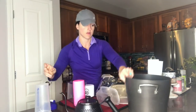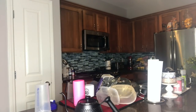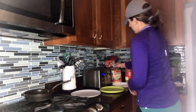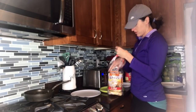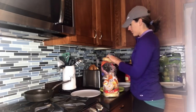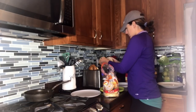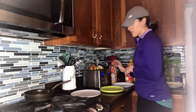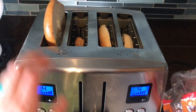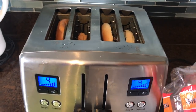Then I go ahead and start making breakfast for everybody. The kids were just having a bagel toasted with peanut butter and some fruit, and I kept it really easy that day. But then I went ahead and made myself some eggs to go along with my breakfast. We were out of bagels at that point, so I went ahead and had an English muffin for breakfast. I love breakfast. It's my favorite meal of the day.